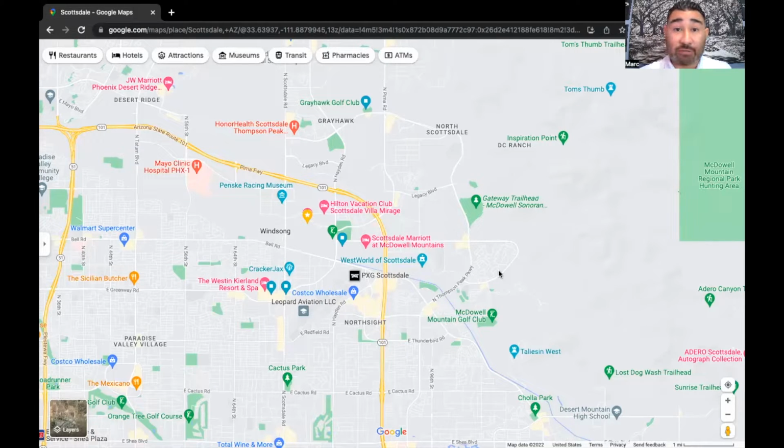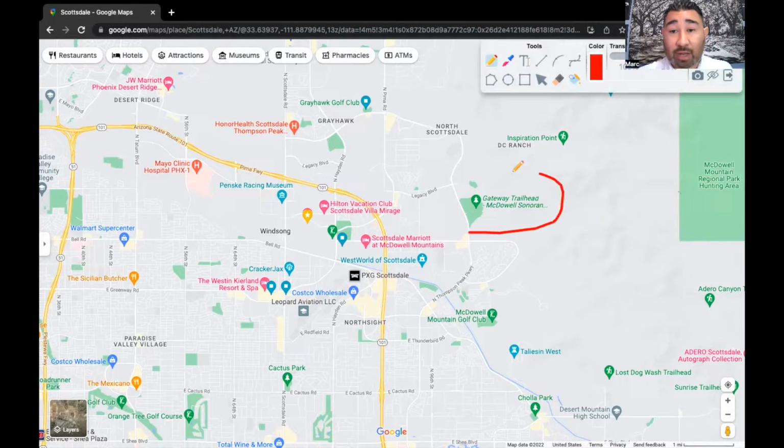If you're just coming to visit, you're going to have a lot of opportunities to get outdoors. Right in this area, you're going to have the McDowell Sonoran Gateway Trailhead, which is also an amazing place. There's DC Ranch, which has a lot of high-end homes in this area. I know we haven't really touched on any of the homes, but there are so many great areas, and there's not going to be any shortage of that. I'm going to cover those in future videos. Here, I more or less just want to show you what's happening in the area.